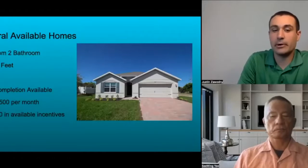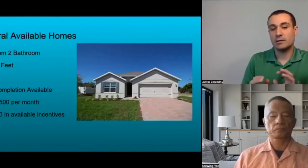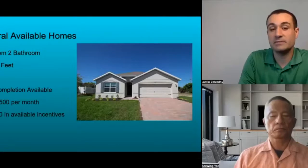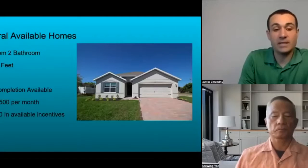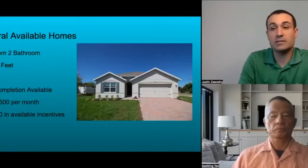And now here's the big part. If we go through their mortgage lender and title company, there are up to $17,000 worth of available incentives. I say available incentives because they're pretty flexible on how it can be used. We could use a certain amount of it for covering closing costs. We could use some of it for things like rate buy downs, or we could just take the whole balance right off of the price.